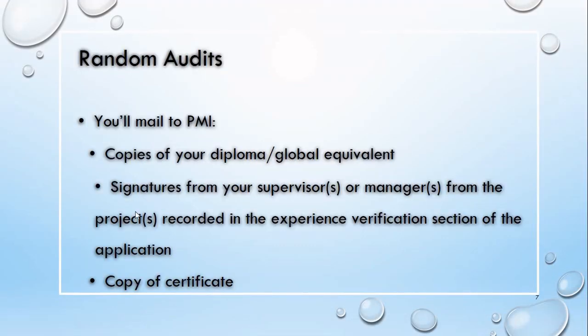PMI has a policy to perform random audits. A small chunk of applications go through the random audit phase of PMI. This is just to validate the credentials and integrity of PMI ACP aspirants. So in case your application is picked for PMI random audits, all you need to do is email PMI the copies of your diploma or its global equivalent or any other higher qualifications you have.